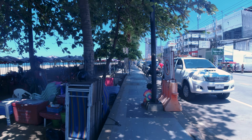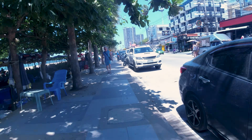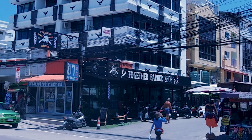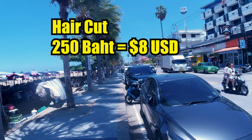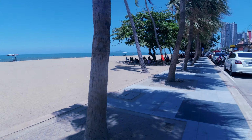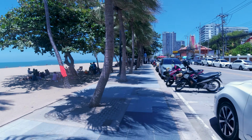As I continue to walk northward on the beach, one of the interesting places that I really wanted to share with you was the Together Barbershop. This place is located on Soi Welcome 2, and this place is where a group of men can all get their hair cut at the same time. It seems to be very popular with the Asian and Indian gentlemen tourists who enjoy going out on the night with matching haircuts.